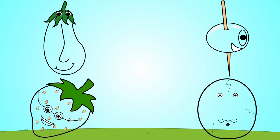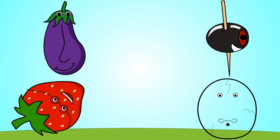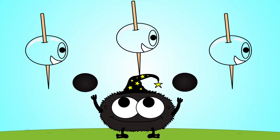It's a purple, purple eggplant. It's a black, black olive. It's a red strawberry. It's a white, white egg. Purple, purple, purple, black, black, black.